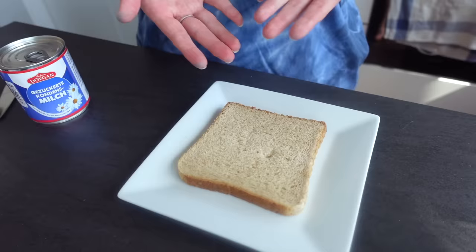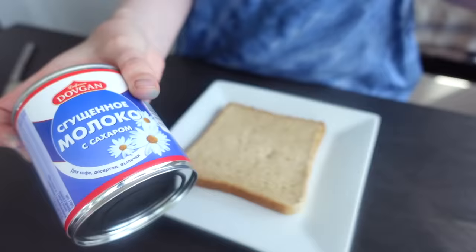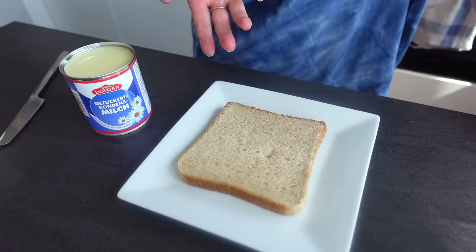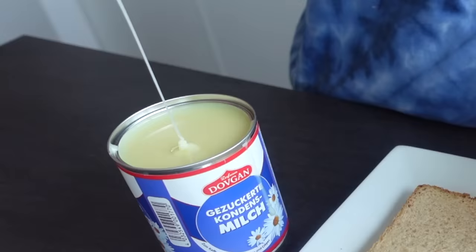Hello. So today we're gonna be making something for breakfast, and it's also a recipe from Aaron and Claire, and it's gonna be egg toast. Your bread of choice. Condensed milk. I think this is also optional. Apparently you could also just leave out this step, or you put mayonnaise with some sugar on it.